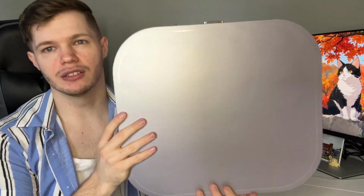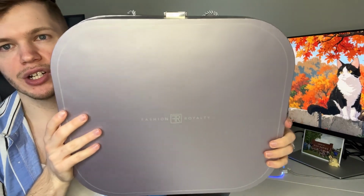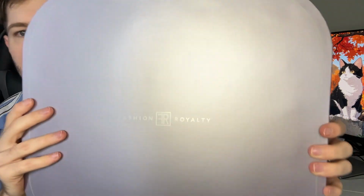So we have this, it looks a little different on screen. It looks kind of silvery, but it's a lavender color, like a shimmery lavender. It's very pretty. It says Fashion Royalty right here. I know it's hard to see with the light. Here, maybe I'll turn off the light. Maybe it'll be better. Okay, yeah, there you go. It still kind of looks silver.